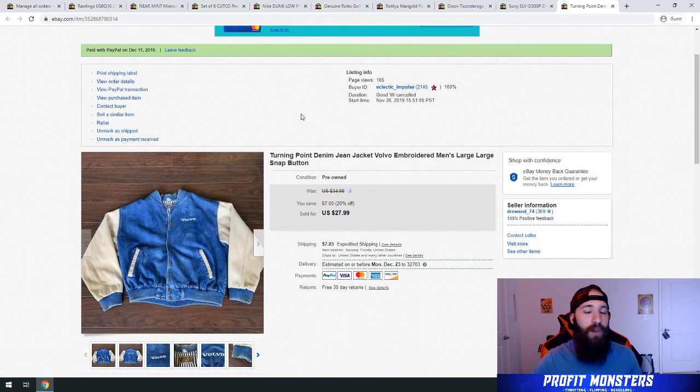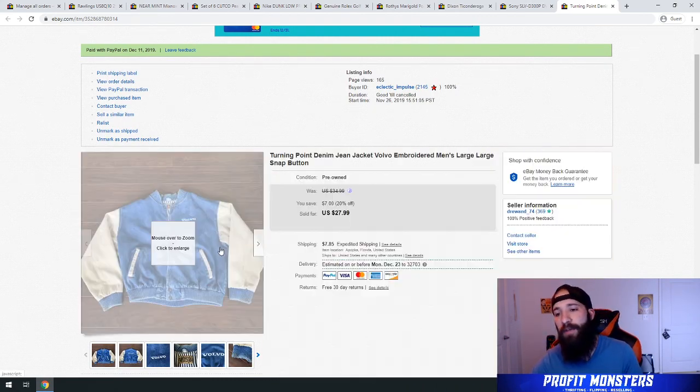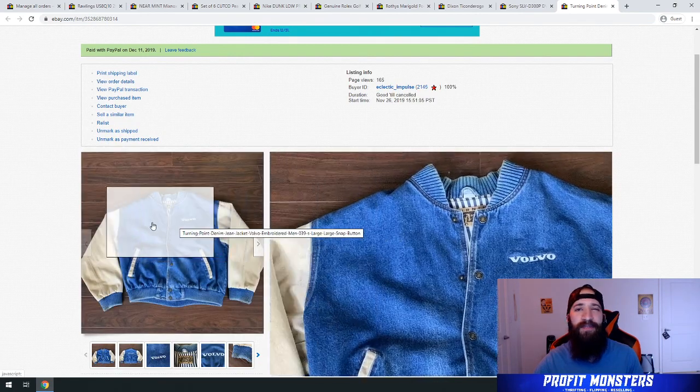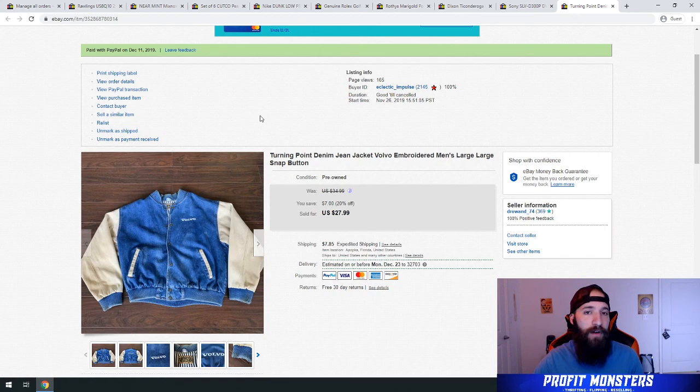Here's another clothing item, Volvo, just like the Saab jacket. This one wasn't as valuable, but I picked this up for like $5 at a Goodwill, and it sold for full price, or I accepted a best offer on this of $25 with the buyer paying shipping.